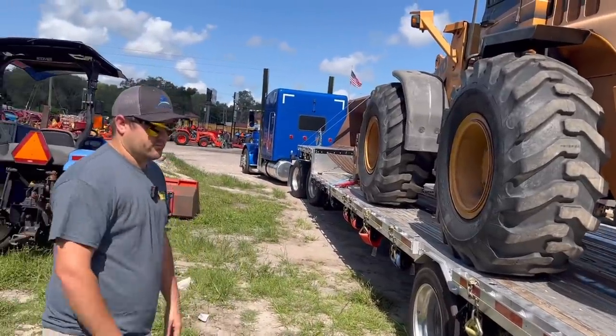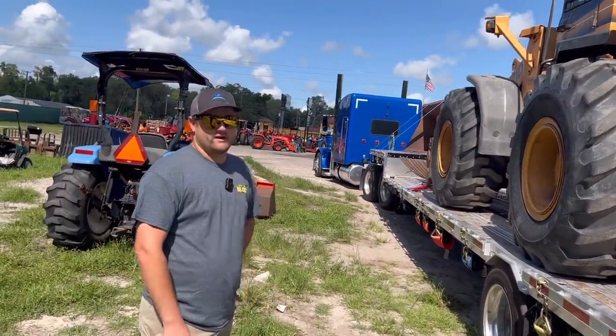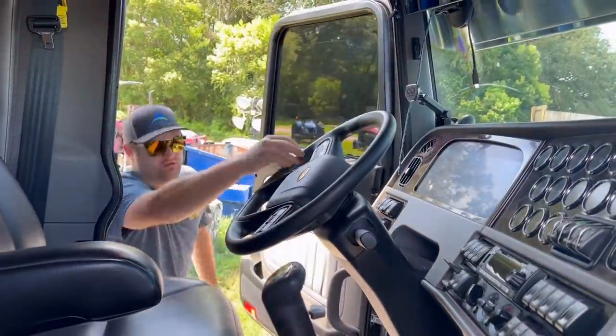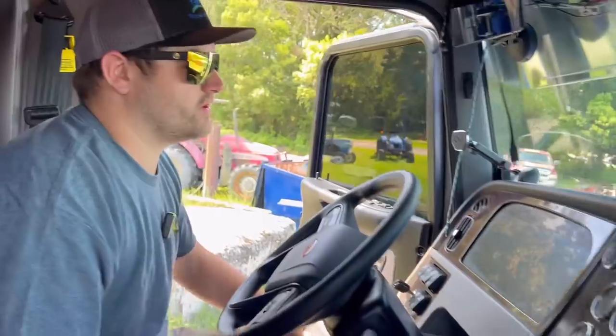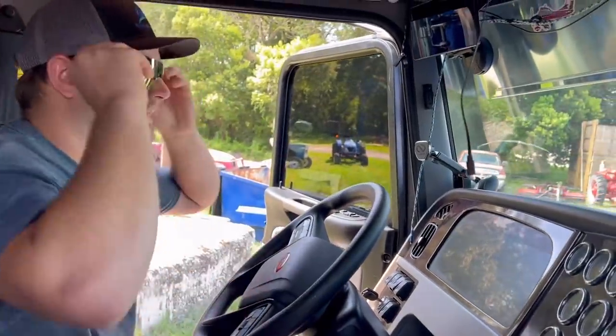We'll go air the trailer up. Well, the truck started up, and we're going to hit the road, head down to Fort Meade. All right, let's go. These brakes, whole trailer aired up. What the heck?